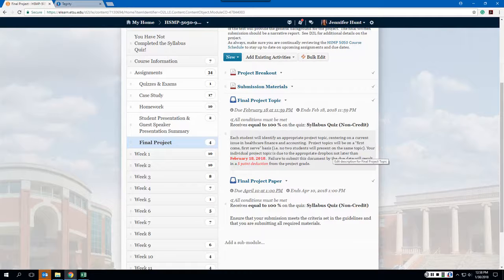You can go ahead and submit it now if you know what you want to write on. That way you know you can secure your topic. But that is due no later than February 18th. And note the deduction if you do turn it in after that date.